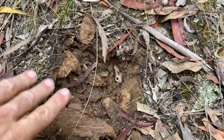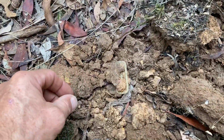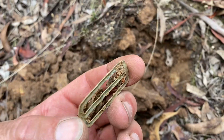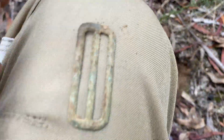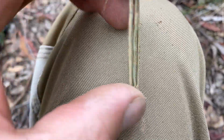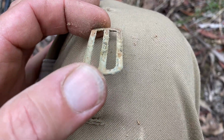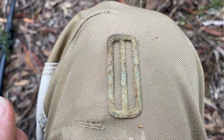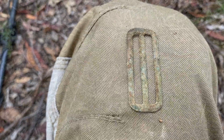Down here I did get a good 17 to 18 signal. We've pulled that out. Oops, it's just pulled off there. Oh, it's all falling off it now, that's nice. That is a belt tensioner, but it is one of the pressed jobs. Bit flimsy, not very strong, but it was something in the ground and we found it. We'll take it and we'll keep looking for more.